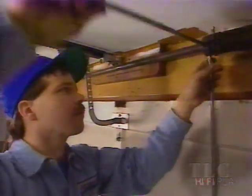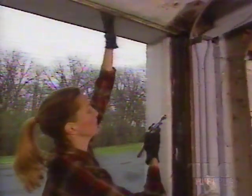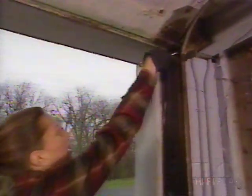Extension springs are hung along horizontal tracks and are attached to the bottom of the door with a cable. When the door goes down, the spring expands, and when the door goes up, the spring contracts, pulling up the door. Extension springs you can remove yourself, and you remove them while the door is lifted up. Just to make sure the door doesn't go anywhere, put these vice grips in place. Yep, that ought to do it.